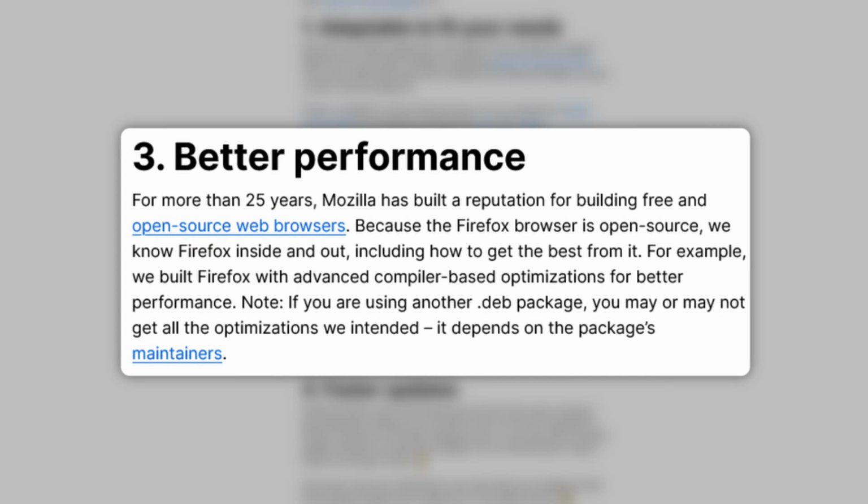And then the next one, maybe better performance. They said that we built Firefox with advanced compiler-based optimizations. We don't know what performance is better in terms of snaps versus the debs versus the flatpaks versus the tarball. They didn't have any benchmarks or anything, so I don't really know if that is the case, but that's a fair one. So far, 1 out of 3.